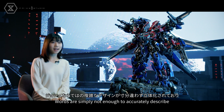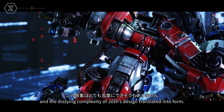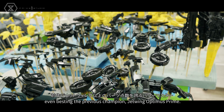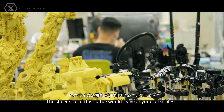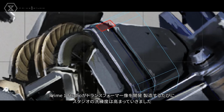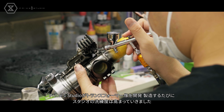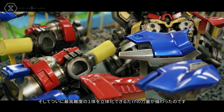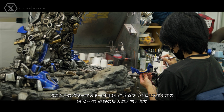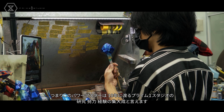Over the next decade, with each and every Transformer statue that Prime 1 Studio developed and manufactured, the studio's prototyping and production sophistication grew and grew, until finally they had amassed enough to attempt the most technologically complex Transformer statue they have ever created. Power Master Optimus Prime is the culmination of 10 years of Prime 1 Studio research, experience, and hard work.